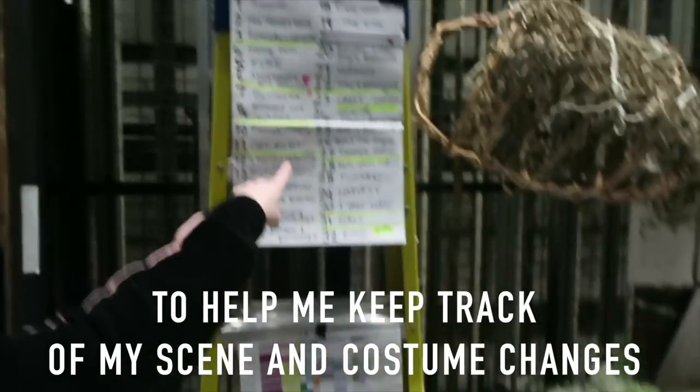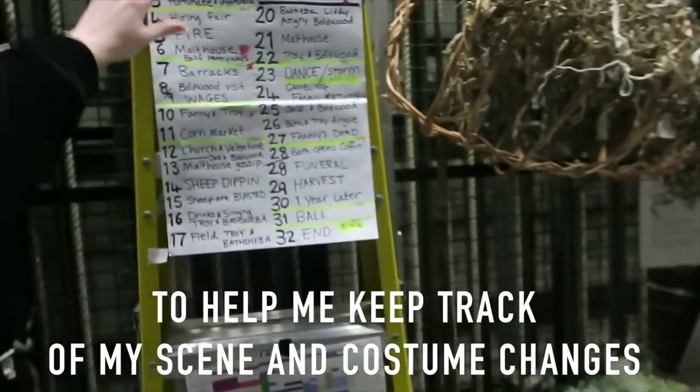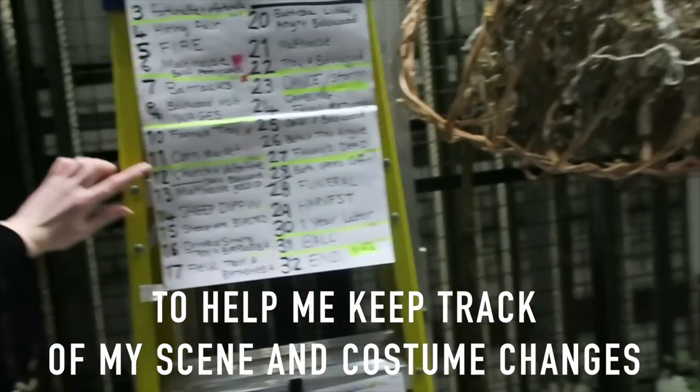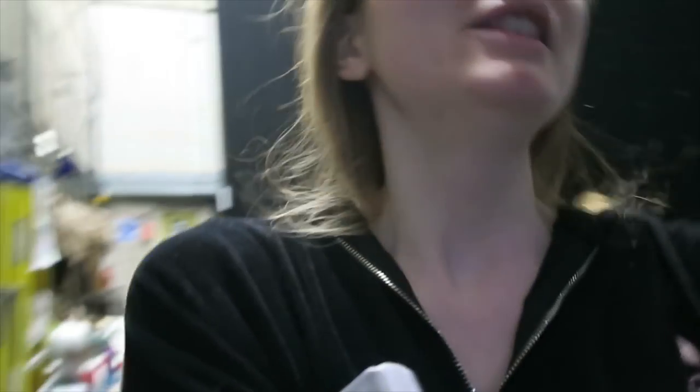Oh, my script is here. I forgot that. Better take that in. And this is something I made especially for myself. It's got all my quick changes on, all the yellow bits are my quick changes. And that's all the scenes. Yeah, that's been making it a little bit easier. So that's that. Now I'm gonna go back and get myself prepared.